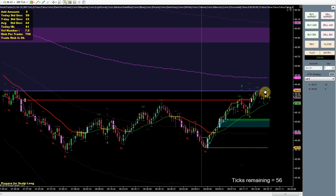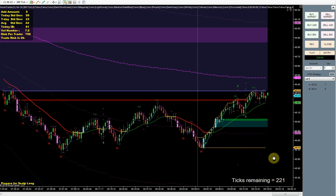As you guys can see, that's why I moved my second down a little bit, my second profit target. I wanted to make sure we'd be able to at least get that little bit of profit in case the market reacted that way to the high volume node. We'll see if it breaks it this time.